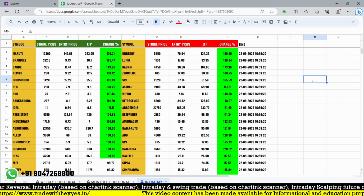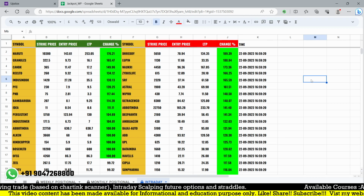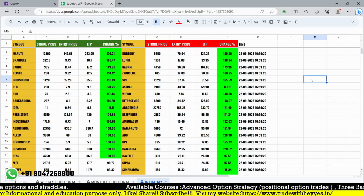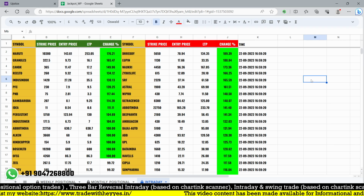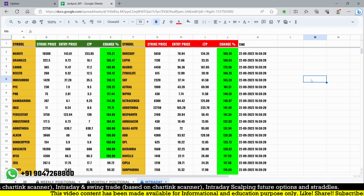So we need to find a stock that should be quality and liquid. Only liquid stocks, because we can get more than 10, 20 stocks in a day. It's not possible to take or trade all the stocks. We should filter out the stocks, find the right and quality stocks, and then we can enter into those stocks only.